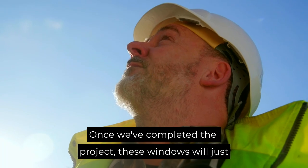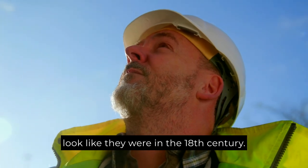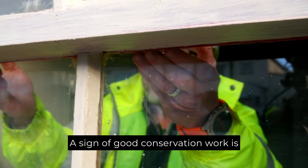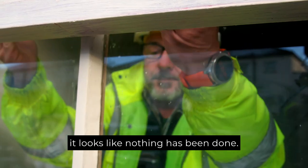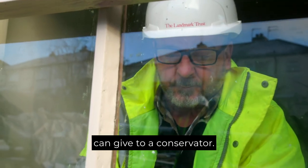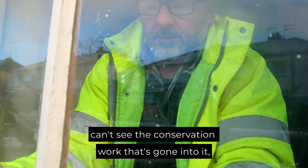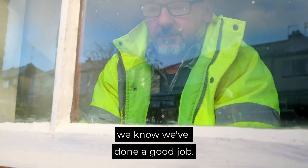Once we've completed the project, these windows will just look like they were in the 18th century. A sign of good conservation work is it looks like nothing has been done. And that is the greatest compliment you can give to a conservator. When people look at the building and they can't see the conservation work that's gone into it, we know we've done a good job.